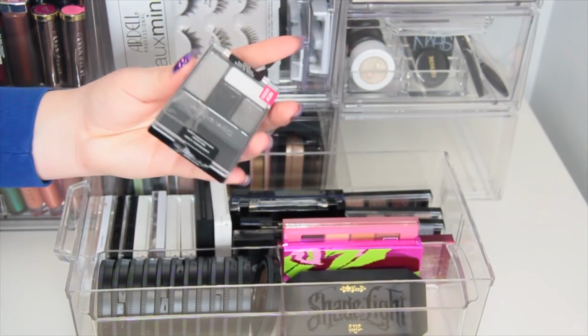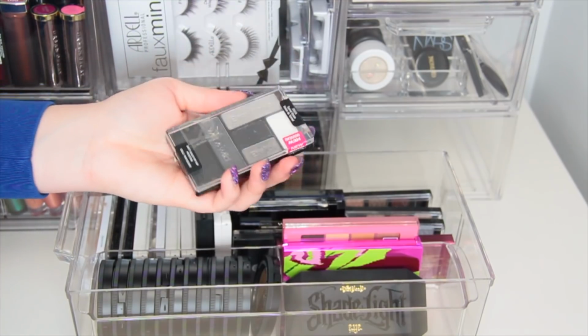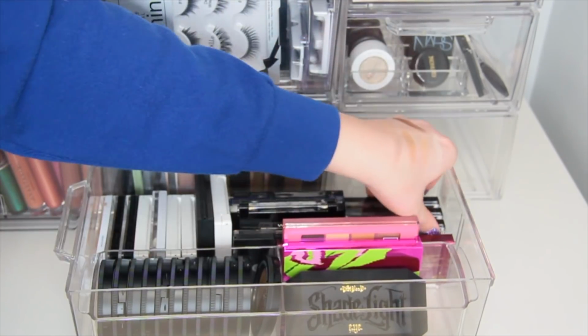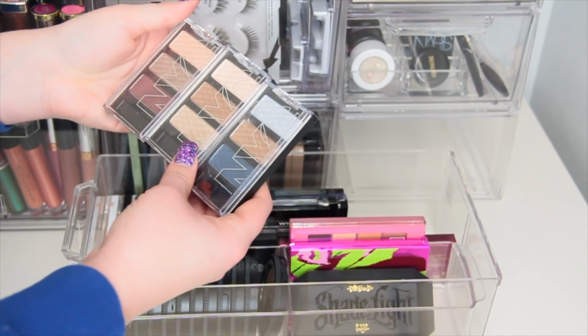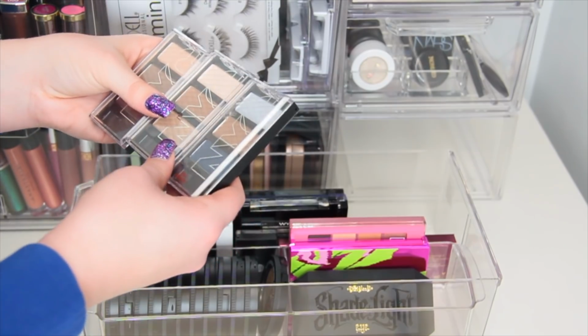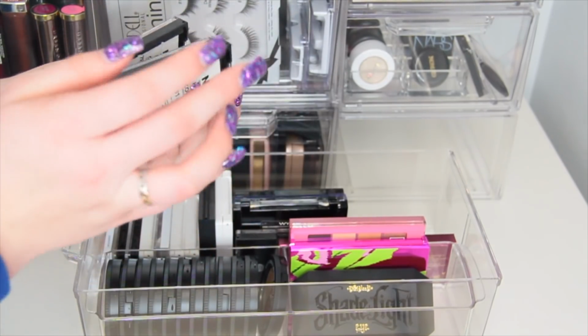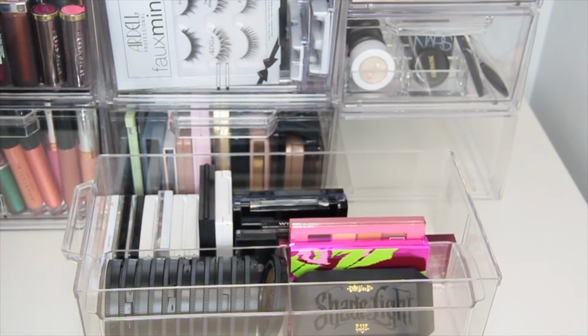I'm going to go ahead and get rid of this because they actually don't even make it in this packaging anymore, and I don't even really use it. I've just been holding it on for memories, but I don't really need it, so I'm going to go ahead and declutter that. I have these NYC eyeshadows. I'm going to go ahead and declutter these because I don't remember the last time I used them, and I don't even know if they make them anymore, and all the stores that I go to don't even have NYC anymore, so I'm going to go ahead and get rid of this.